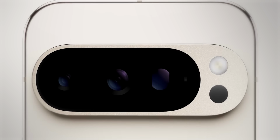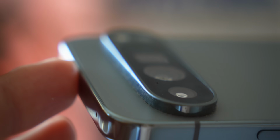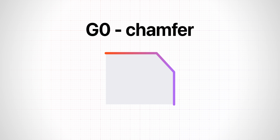See, basically all of the products we use every day have some sort of rounding on the corners. Even things that look sharp, like this one here on my Pixel 9, they're never a straight edge because the product will just be painful and uncomfortable to hold. So the corner here is chamfered, or in the beautiful language of industrial design and surface continuity is called G0. Basically, the edge gets cut off like this.